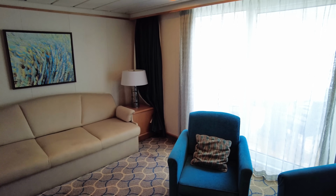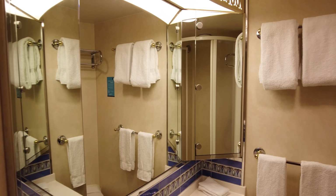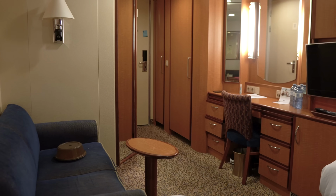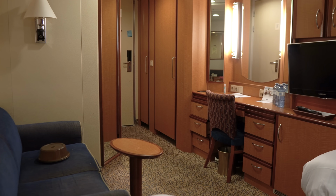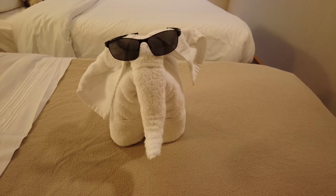If you're like me, you're going to want to maximize your cruise ship cabin with these important hacks, tips, and tricks to ensure that when you get on your cruise, your room is as good as it possibly can be. And I've got the best cabin hacks up next.